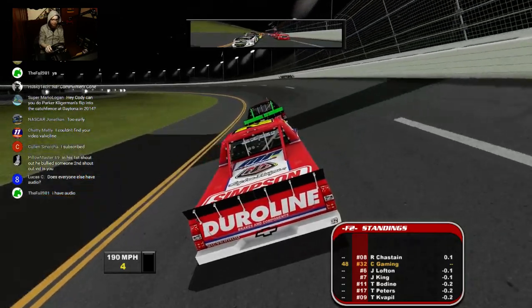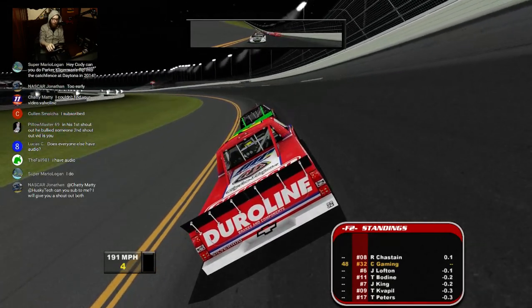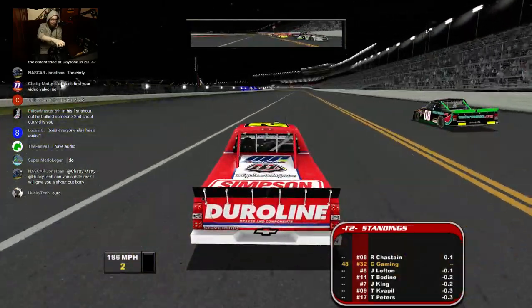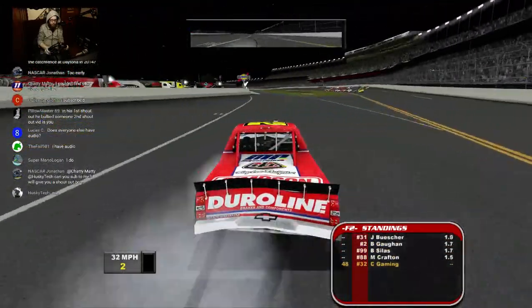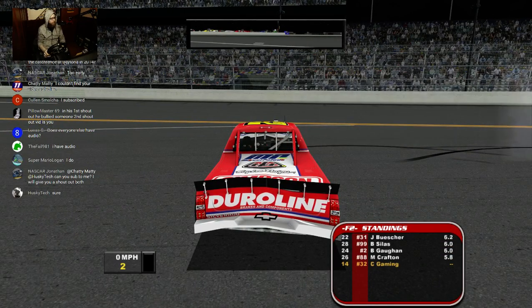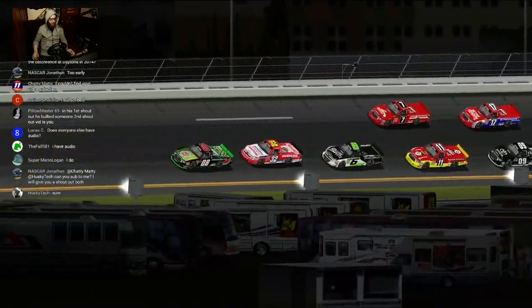Just something I thought of, because I remember thinking how weird Matt Kenseth's flip looks. But think about it, if a bunch of air starts rushing through that window and that end of the car at 200 miles an hour, that might do something with the aerodynamics. The yellow flag is out. Alright, I'll take a quick look at that one.